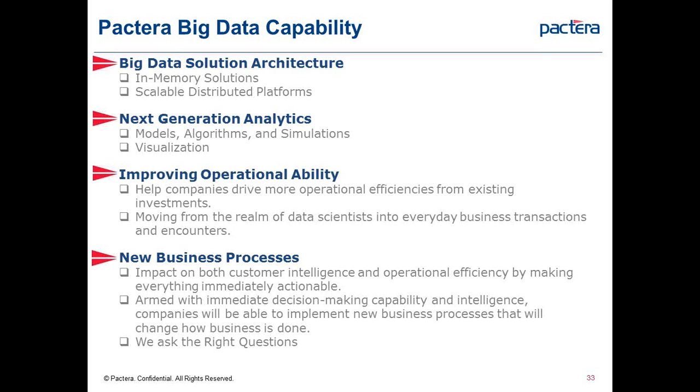From a Pactera perspective, this slide is really demonstrating how we help companies. To put it shortly, we help companies from architecture through deployment and maintenance. We've got a number of resources that can help, and I should also call out the data science role that we're seeing that is so tightly glued with big data projects.